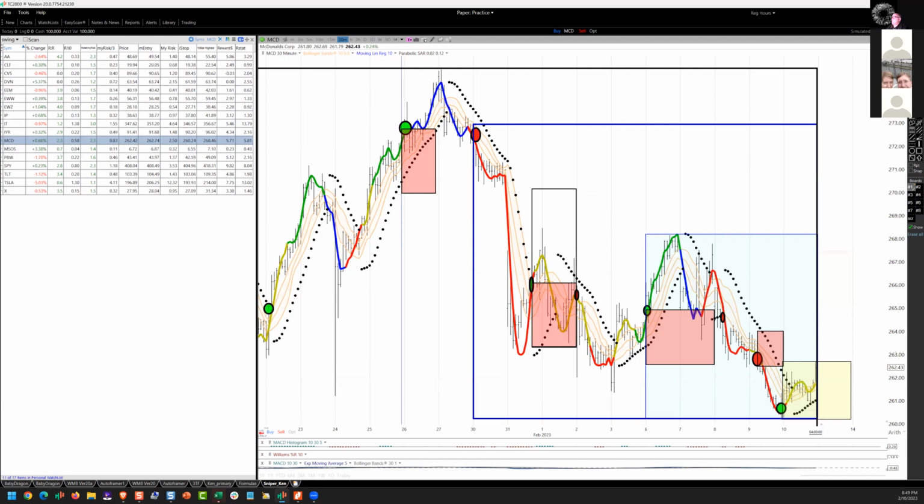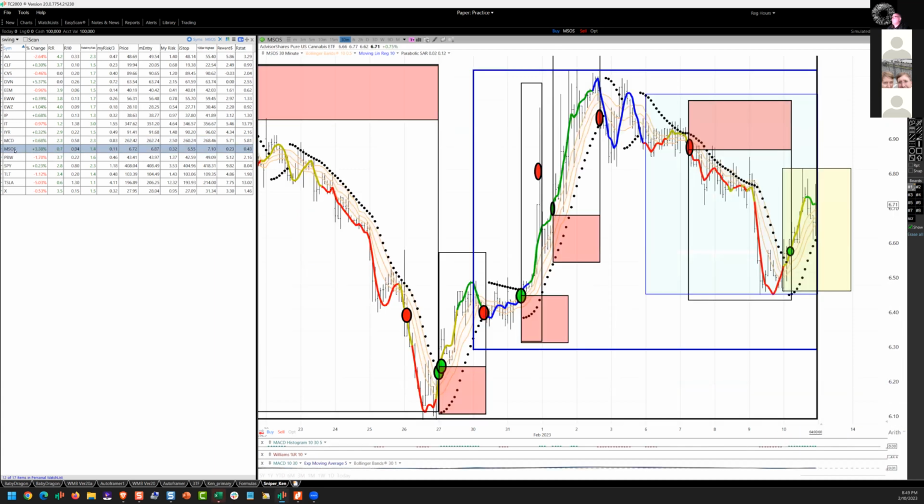McDonald's, we got out of that one on the one-day gift yesterday. It really did nothing today, so flat on that one. Marijuana, the nice collapsing dragon short. I missed the second position on that one. Today it started to recover, so I just took that for +2 and flat over the weekend.